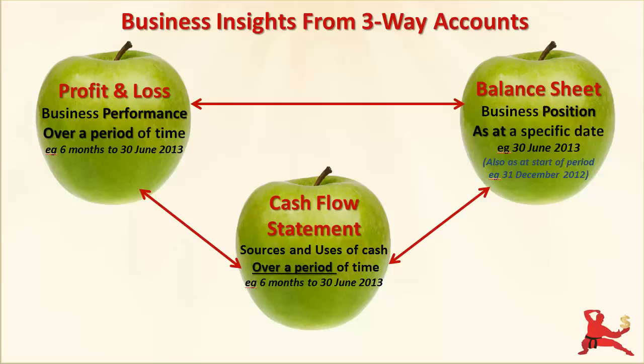It is vital that you have a very good understanding of the cash flow statement to ensure that your business survives and thrives. If you are bamboozled by this statement, as many people are, I recommend that you go through my 6-part video training series on the cash flow statement.